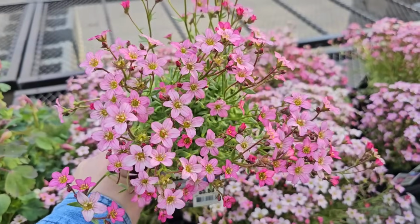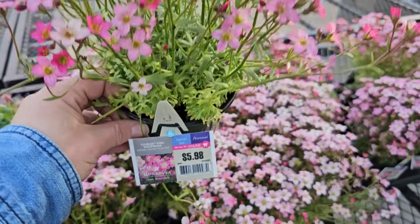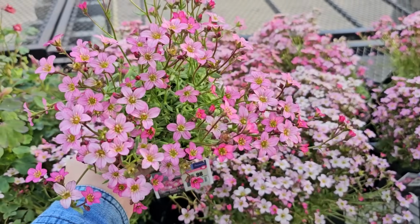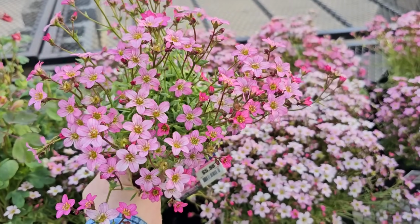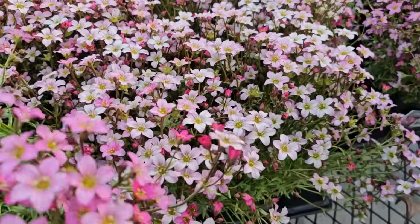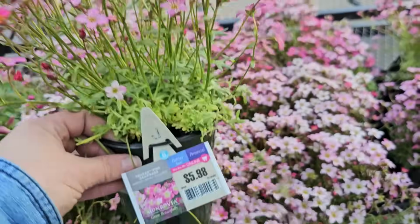And Saxifraga, I always forget how to pronounce this. Yeah, Saxifraga. This is another really early spring bloomer. You will always see this show up at the nurseries in April when there's not much else. And it has these really dainty pink blooms. They also come in shades of white. And you can see here how they kind of fade to a lighter color. Really beautiful. These are perennial.